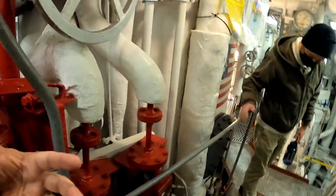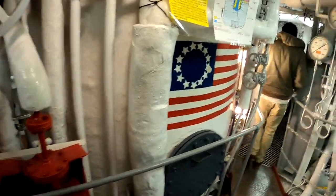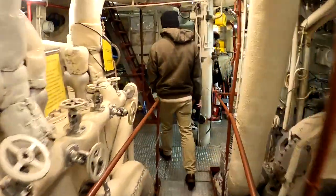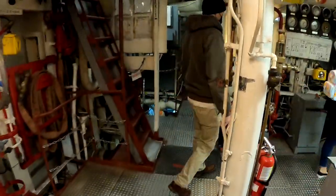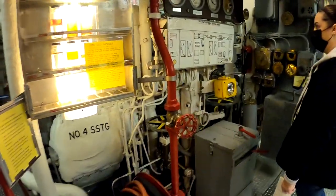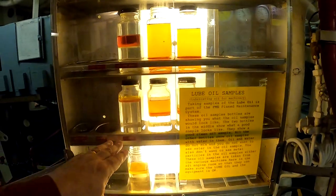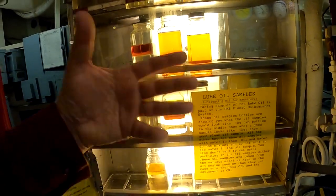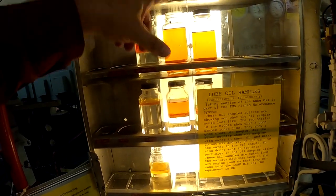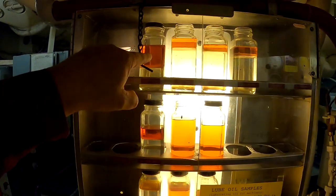So in the Navy, everyone on that ship is trained in firefighting. It doesn't matter what your rate or job is. See here, they're taking oil samples, and this is still done today, so they can test oil. So they'll get oil samples out of various pieces of equipment. And then they can tell what the quality of that oil is, if there's any water mixed in it, because it will separate.